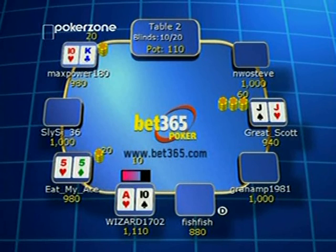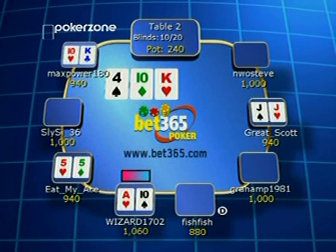I'm keeping it standard. There's nothing wrong with that. Wizards out of position with ace-10, but he comes in. Early doors, 5s comes in, which is kind of loosey-goosey. And there's a pair of kings. In fact, it's worse than that. It's kings and 10s. I know. See, this is max power.